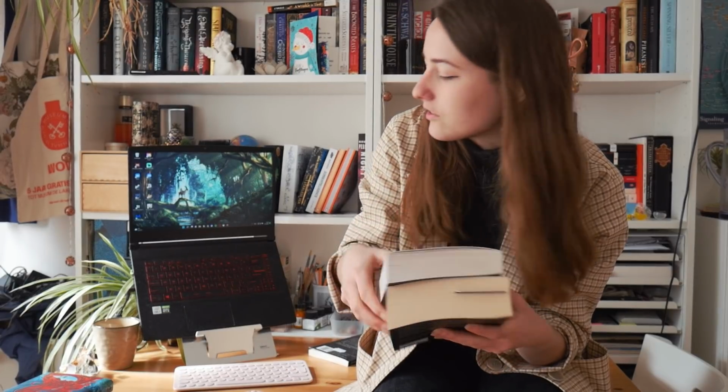I'm on page 230 out of like also 600. Crime and Punishment has fewer pages than The Secret History, but look. They made very thin pages on this one.